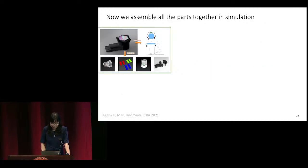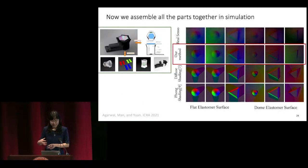But finally, we got a solution, and we reassembled everything in this physical simulation environment and tried to simulate what the optical system is like in simulation. And this shows our results. We can simulate the readings of the sensors under different contact cases and different geometries of the sensor surface.